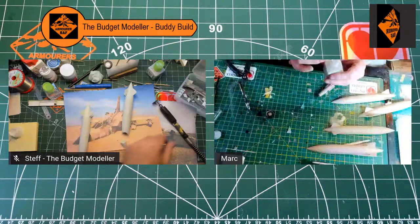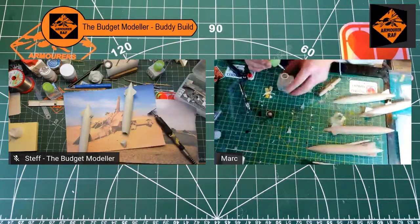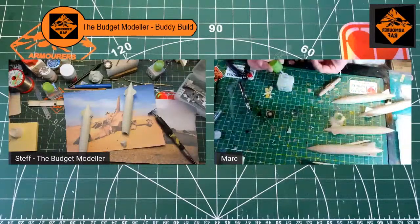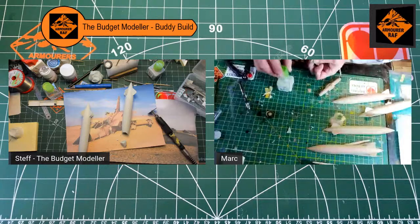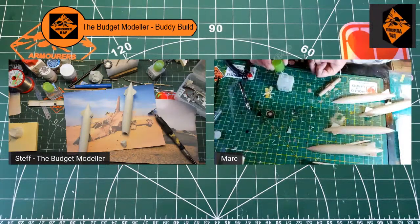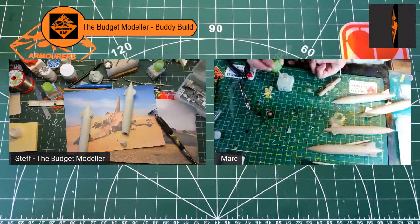Sprue glue coming on well. About the stage of milk, needs to be thicker, but I'm only putting a bit in at a time. More along the lines of cream, mate, or a bit thicker than cream, not milk. Yeah, well, it's still perfectly drippable, but it hangs on the end of the little brush quite well. Yeah, as long as it's doing that, that should be fine.